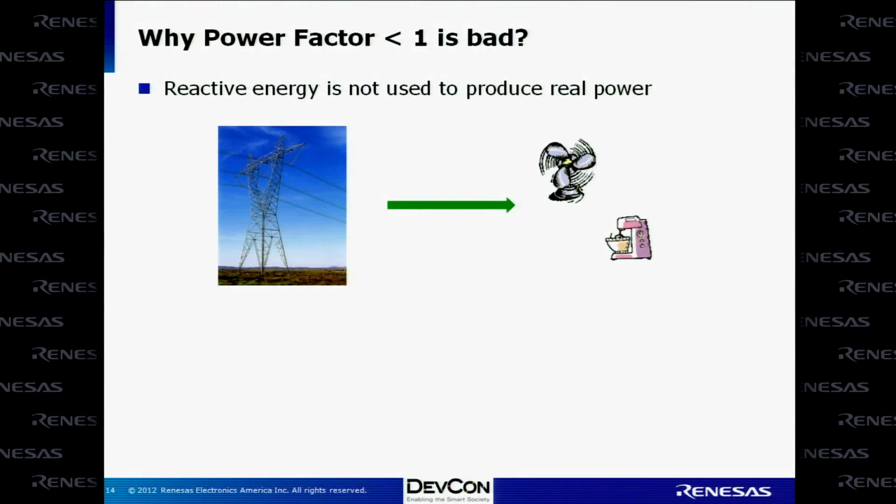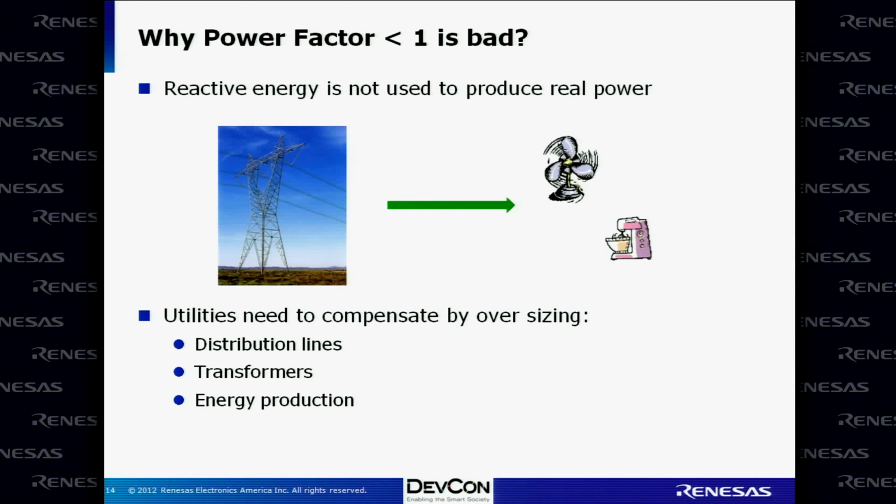So why is a power factor less than 1 bad? Well, as I said, reactive energy is not used to produce real power, right? If we have a distribution line here, driving some motors, because of the bad power factor, we're going to have some IR losses on the distribution lines, because we supply more power but we use less. So even though the consumer needs to drive his appliance with some power, the utility is sending him more power. So there will be some IR drop on the line, and the utilities will need to compensate for that in some way by oversizing the distribution lines.